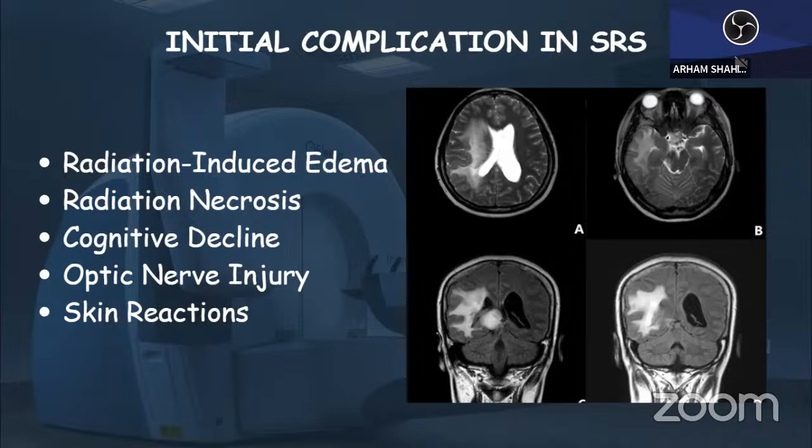Then comes the skin reactions. So superficial skin changes. Radiation has such impacts. If buccal cancer is treated with radiation, it can cause blackening of the skin. So due to the exposure of the skin, it can cause skin reaction. It can cause blackening over the scalp and around the forehead. So these are a few complications in the initial stage. Over time, these all are fixed.